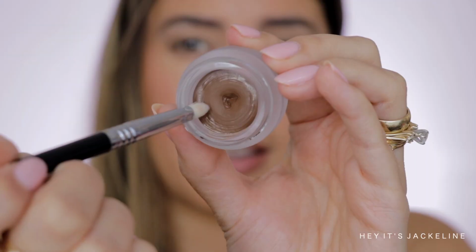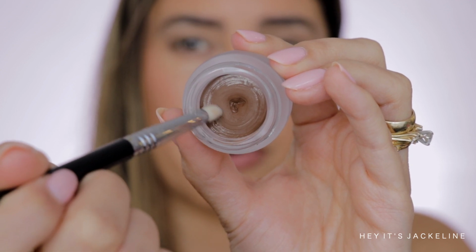Let's go now with Chocolate Veil, and I'm going to be using a Sigma E30 brush. This one looks just a little bit more creamy. I'm going to try to line my lash line.